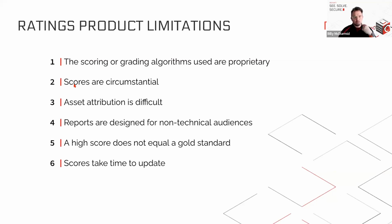So it takes a long time for an assessment of your organization, done for insurance purposes or third-party risk purposes, to update. We've been talking to a leading financial services company who are using ratings products, and last week there was a scenario where it takes 3 weeks for the score to be updated when they make a configuration change. Whereas tools like Hardenized update the score immediately or almost immediately.